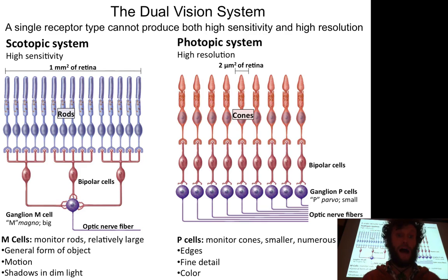In fact, it is an example of receptive field that we talked about yesterday, where large receptive fields on your back are not giving you high resolution, but it is giving you a high sensitivity to light. It's telling you if there's light anywhere in this area that's hitting you. So low light, high sensitivity, but low resolution: the scotopic system.